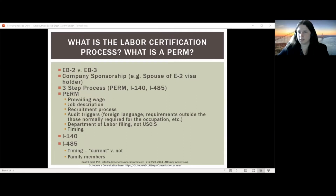Certain things are audit triggers. So if you require a foreign language, they're much more likely to audit your case. If you require experience or education that far exceeds what is normally required for this particular type of job, that's something they could question as well. Sometimes they also go through trends about what types of cases they're auditing. A few years ago, they went through a trend where they audited a lot of unskilled workers cases. So sometimes it's just the trend of that particular year whether or not your case will get audited.